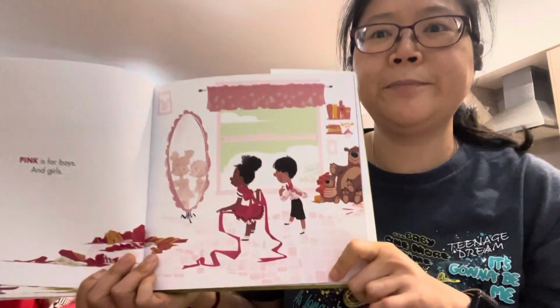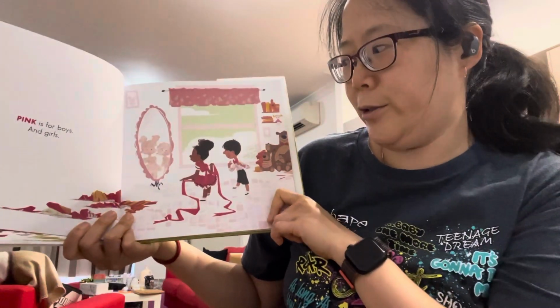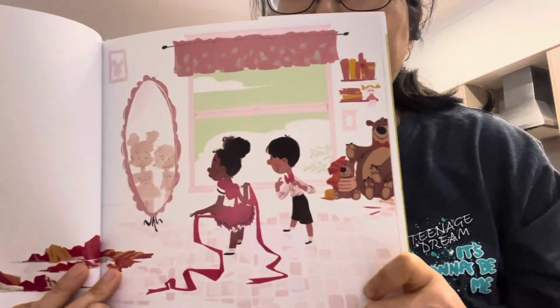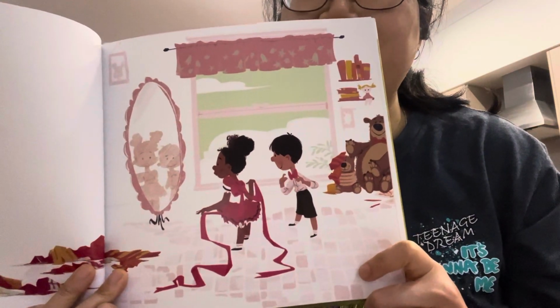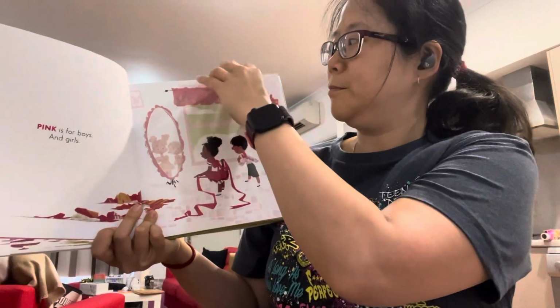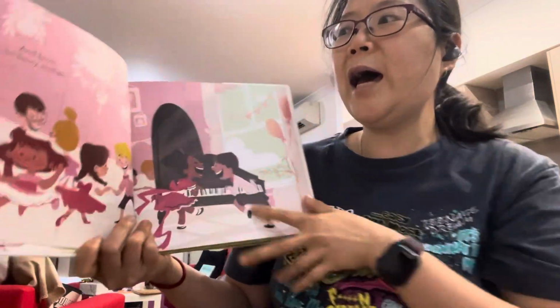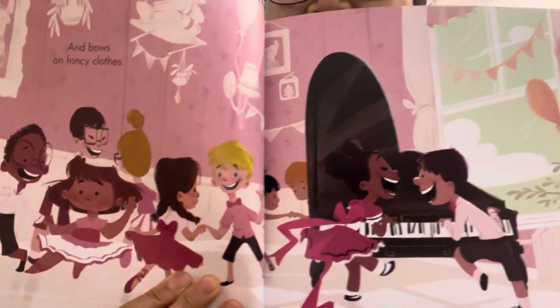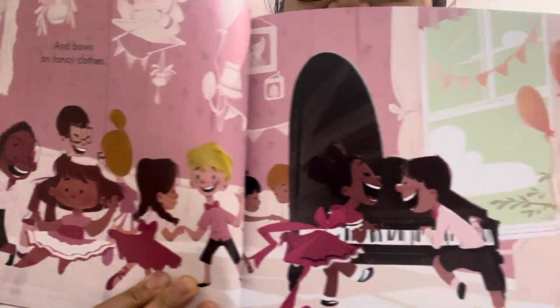Is for boys and girls. Look at those beautiful colours. Look at the girl dressed in a ballet dress. And bows on fancy clothes. Look at that. They look so happy there.